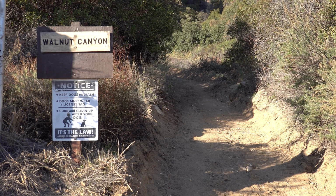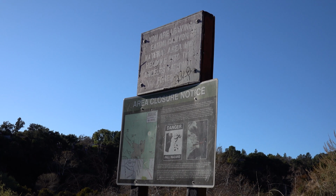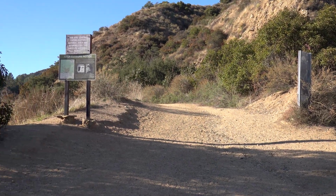I did tell you guys that this trail is a little bit confusing, and here again we come upon a junction, and basically on one side it says Walnut Canyon, and then on this side it says area closure notice. Well, actually you want to go through the area closure notice, which is basically the extension of Eaton Canyon, and that's going to lead to the waterfall. So yeah, don't get confused.